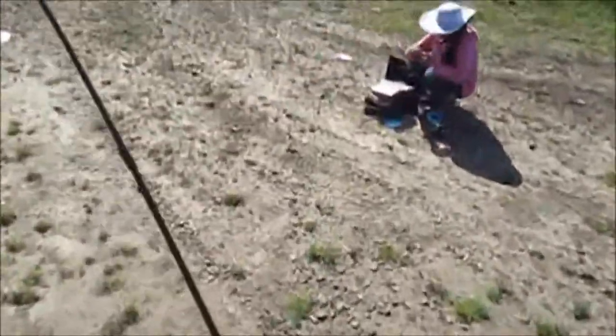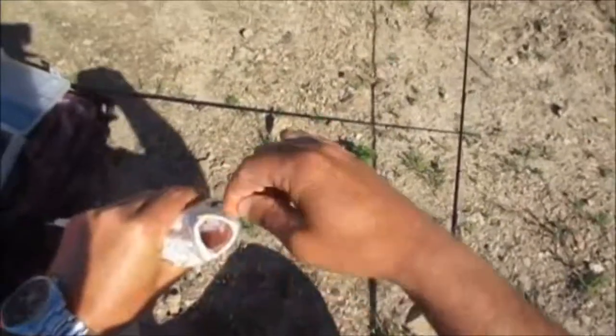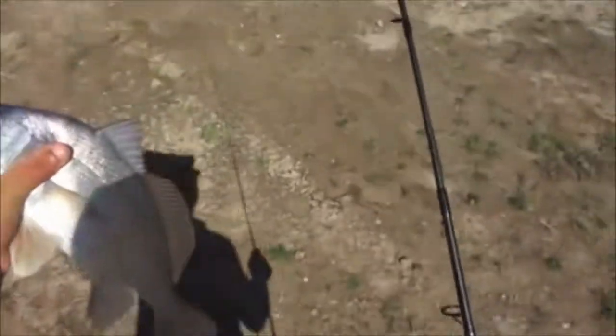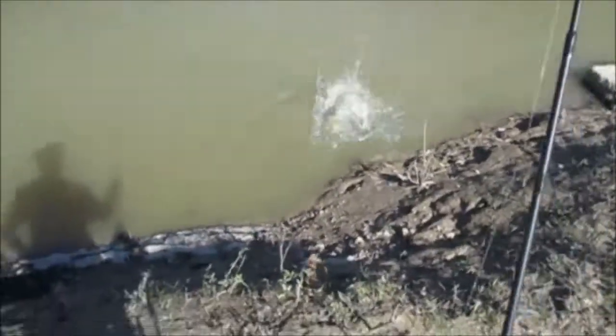Drum. Just need a bigger weight, it's so swift in front of that drain. Guys, I got this one back without swallowing the hook. Nice little drum. Again. Oh, there he is. Oh man, this might be a big bluegill. Or a small drum.